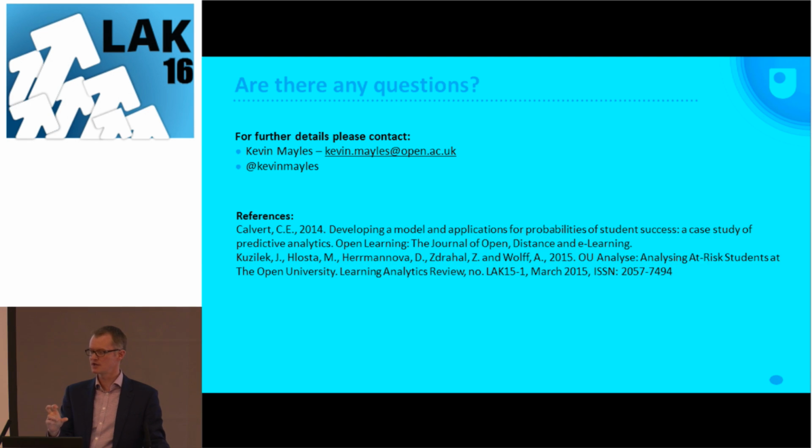And one of the powers of the OU Analyse system is that it's not just about dropout and retention, it also deals with the element of achievement. And so we've yet to get into discussions in the university around how, if we can raise achievement, that will help raise retention. A lot of the discussion, primary discussion, is around retention and completion.